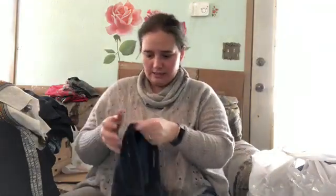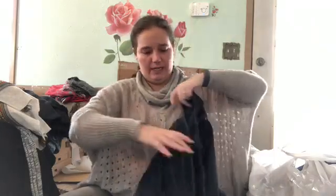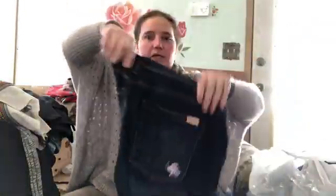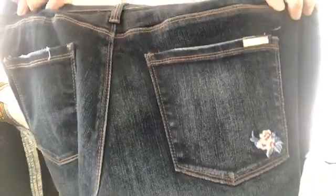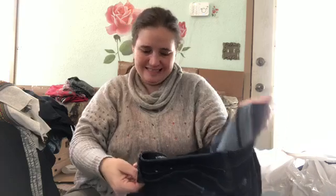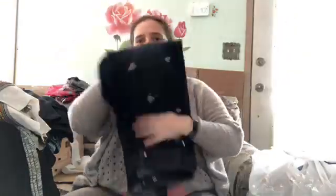Girlfriend jeans. These are White House Black Market. I got these for the fun floral embroidery. Goes all the way down, and then one tiny little flower on one of the back pockets. These are size 10, and they were asking $22 for these. I got them for $3, and I think $22 is probably fairly reasonable.